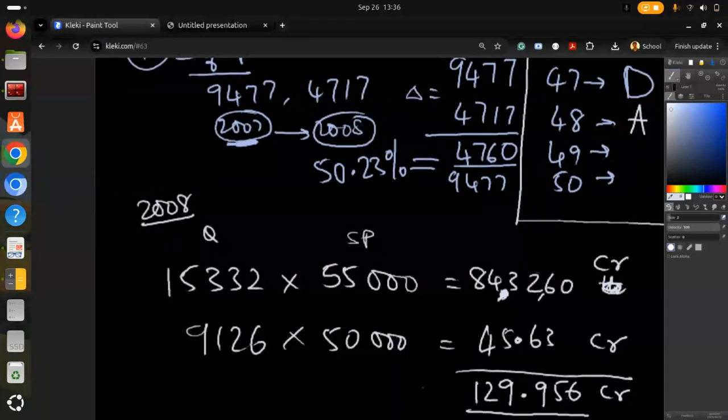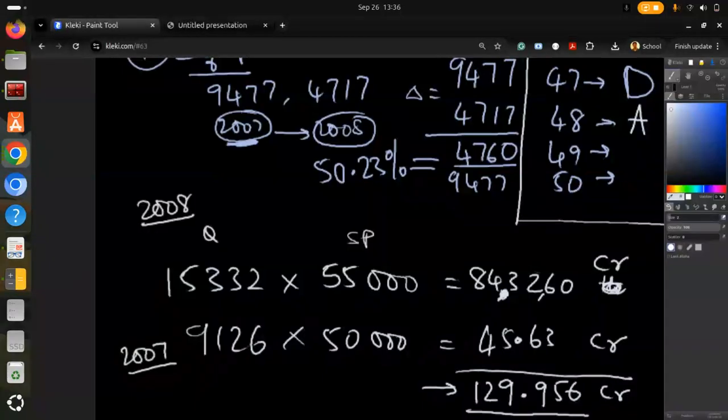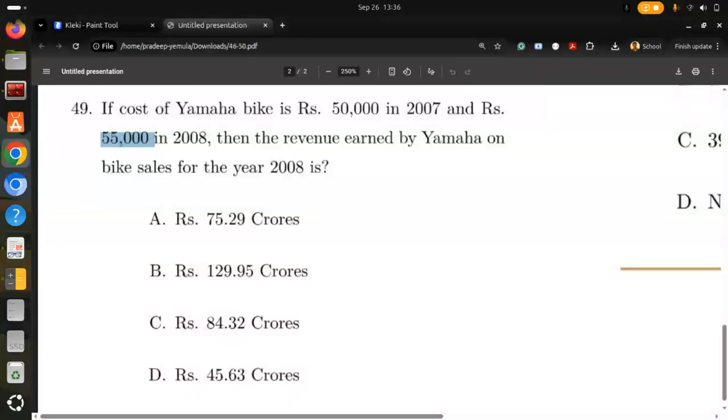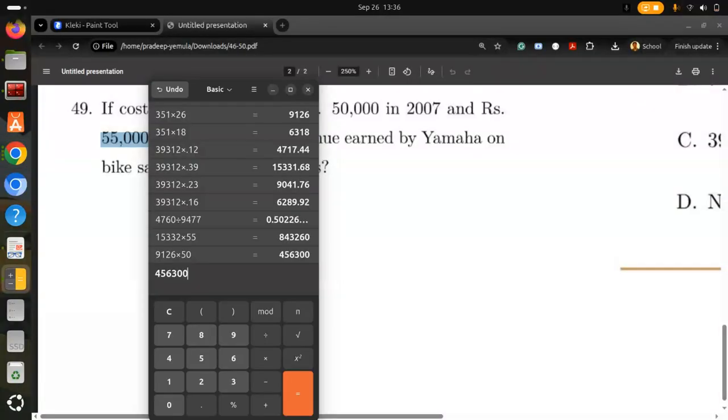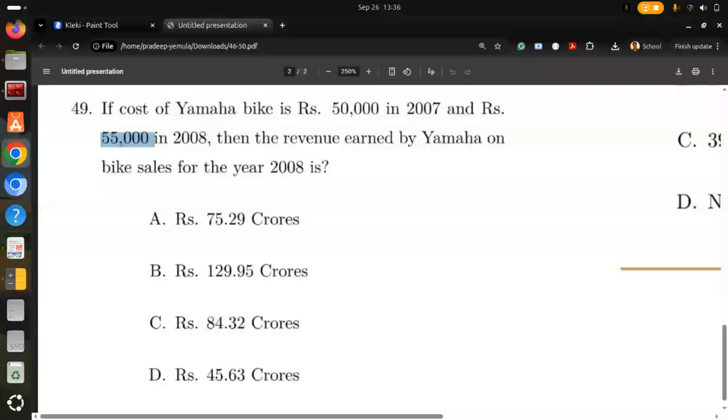So we got that by calculation, but the problem is this is the 2007 plus 2008 total revenue. Some students will calculate total revenue, match the answer, and simply mark option B as the correct answer. But the correct answer is 84.32 crores, which is option C. That should be marked as the correct answer. What I mean to say is the other choices are not randomly created. The other choices are misleading the reader so that he or she will mark the wrong option.